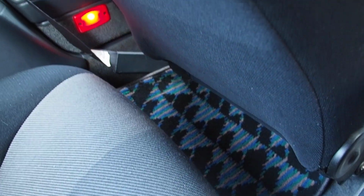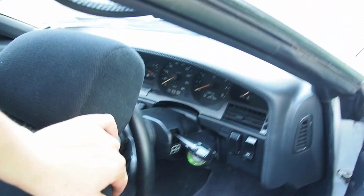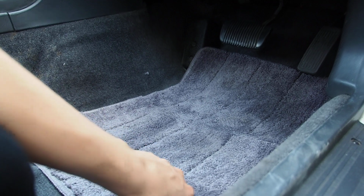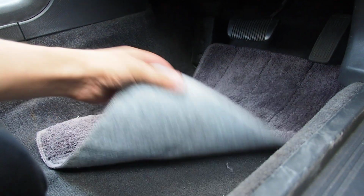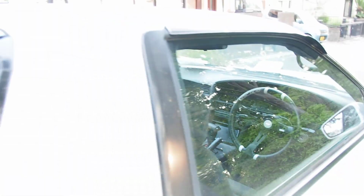Are these floor mats stock? I don't know. There's oddly a bath mat for the driver's side floor mat, which is a bit of a pain because the Japanese one would have a different floor mat than the USDM one because of the pedals. This is not a real floor mat. This is a bath mat. Kind of funny.